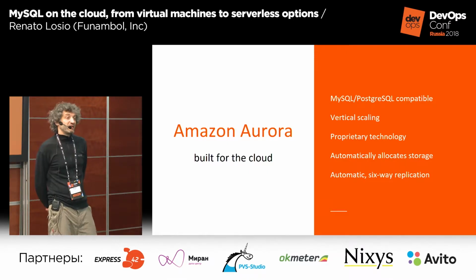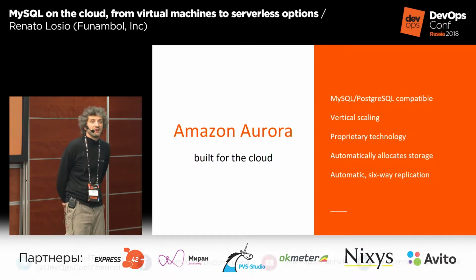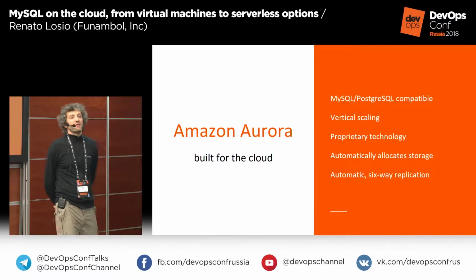Here, the big difference is you're talking now about some proprietary technology. It's not an open source project anymore, but with some benefits as well in terms of performance. The storage layer has been optimized for the cloud, whatever that means. And in terms of the topic of this talk, you start to have one step forward.